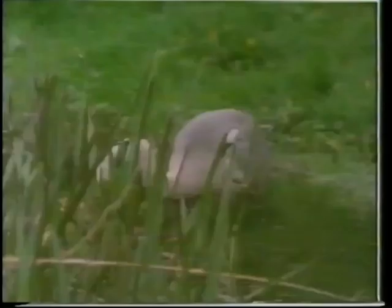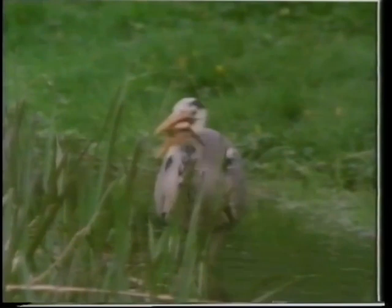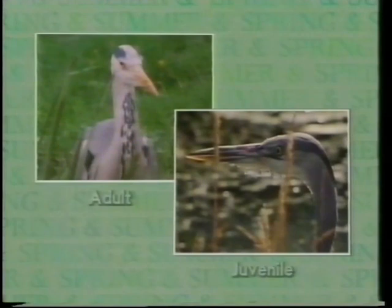Only individual herons will visit small garden ponds, usually in early morning in summer and autumn. This is an adult. But it's mostly juveniles with grey heads which are seen in this situation.